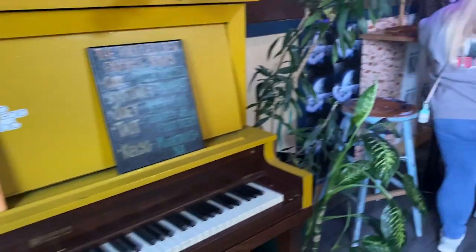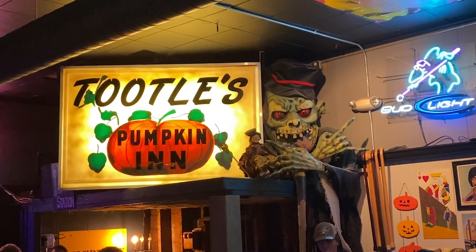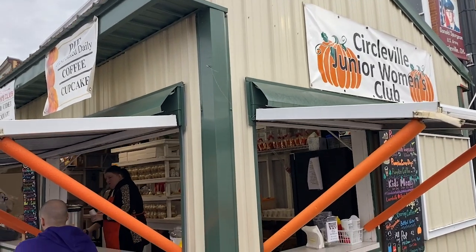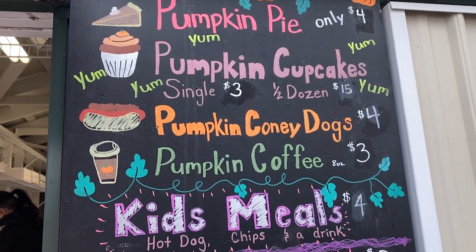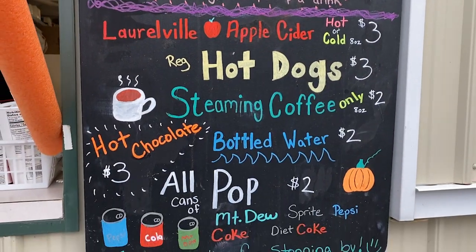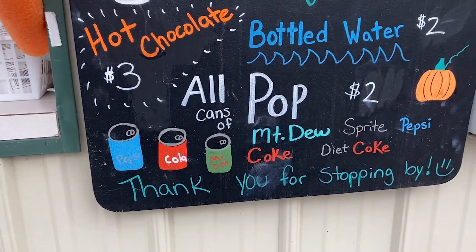Oh, it's a saloon style place, huh? Okay. I lost my money playing poker, so Toodles looks like a cool place. Moving on though, taking a longer walk down the street. Might find a brewery later to hang out at. The Circleville Junior Women's Club has got probably the most interesting menu I've seen so far. Pumpkin pies, only $4. Cupcakes, pumpkin coney dogs, pumpkin coffee, apple cider. Laurelville's right down the road. Good stuff. Notice it says all cans of pop. We're in that part of the country. I say pop sometimes too still. Some hot apple cider.